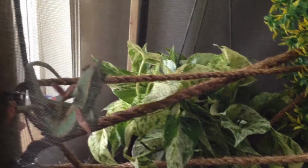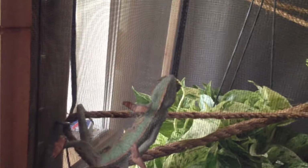We are eventually going to fill this space in here with some sort of a ficus or maybe a hibiscus or something else that's chameleon friendly. He's just loving the mesh.